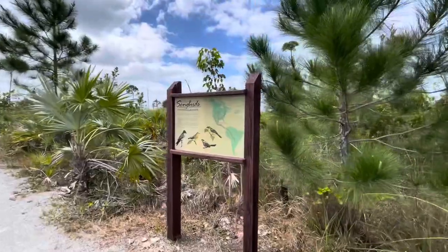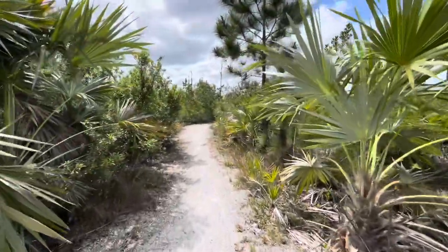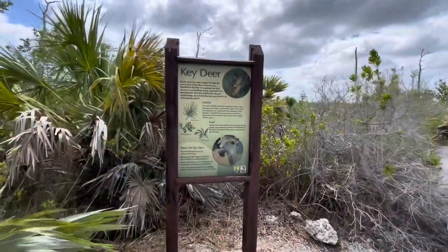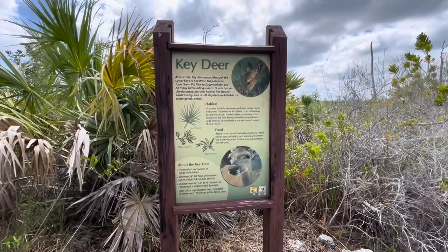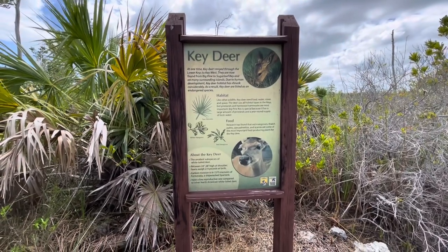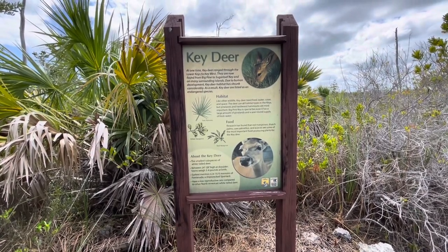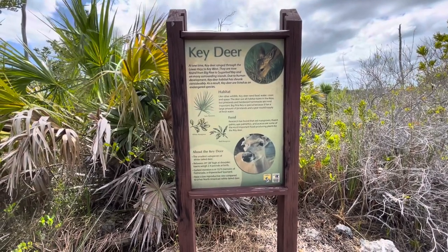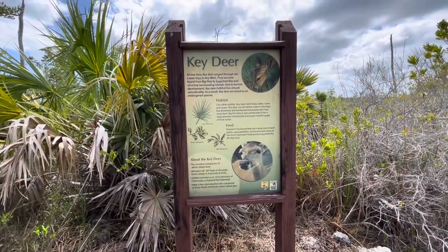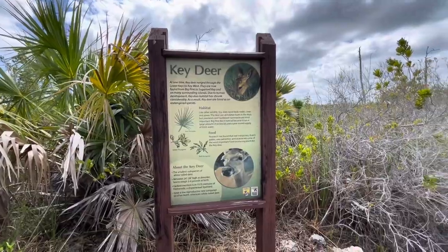Interp signs talking about songbirds and migration. This sign is talking about the key deer. They are the smallest subspecies of white-tailed deer. They go between 24 inches and 28 inches high at shoulder. Earliest mention is in 1575 memoirs of Fontaneda, a shipwrecked Spaniard. Have a low reproductive rate compared to other North American white-tailed deer. Fascinating. So glad I got some good experiences up close with them.